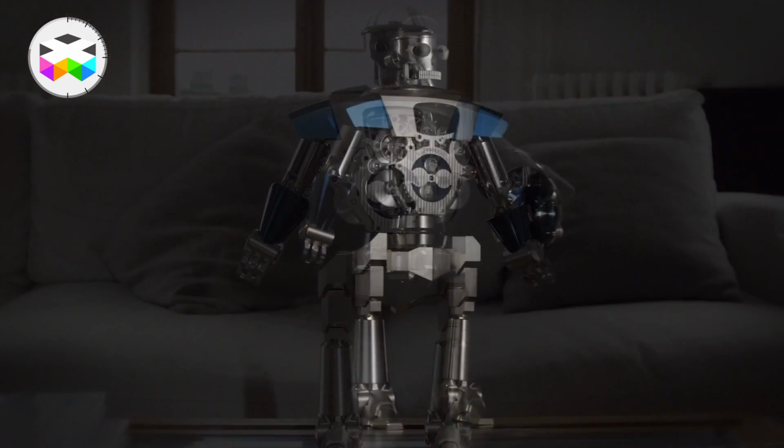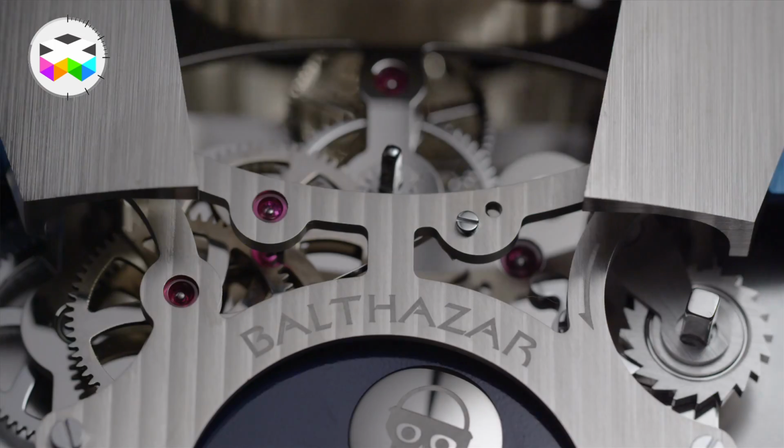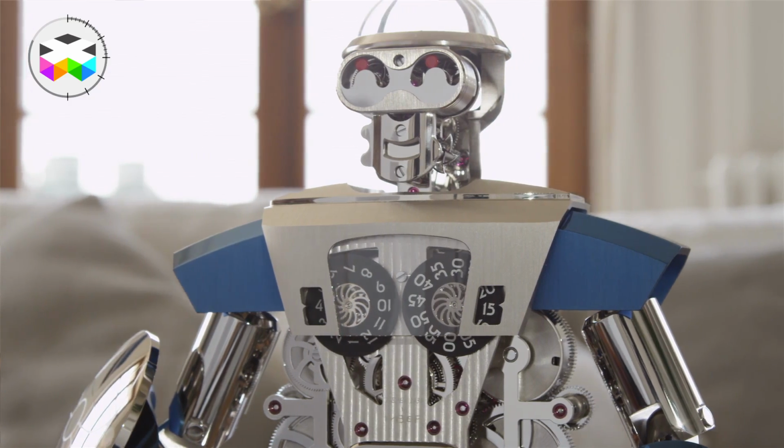So Balthazar is a big 40 centimeter tall robot that is made out of 618 different parts and weighs 8 kilos. So don't worry, it will just sit nicely in your interior, not much risk of tripping over. There are 4 versions of Balthazar in terms of its shoulder color, from silver to green, red and blue, and they are all limited to 50 pieces each.